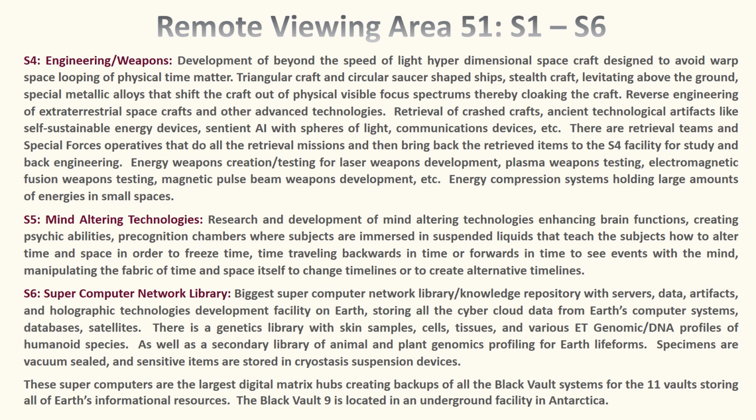Specimens are vacuum sealed and sensitive items are stored in cryostasis suspension devices. These supercomputers and the holographic technologies are the largest digital matrix hubs, creating backups of all the Black Vault systems for the 11 vaults storing all of Earth's informational resources. The Black Vault 9 is located in an underground facility in Antarctica.